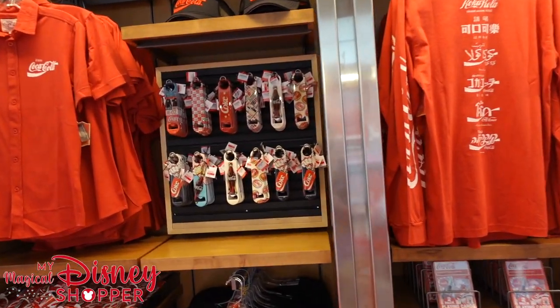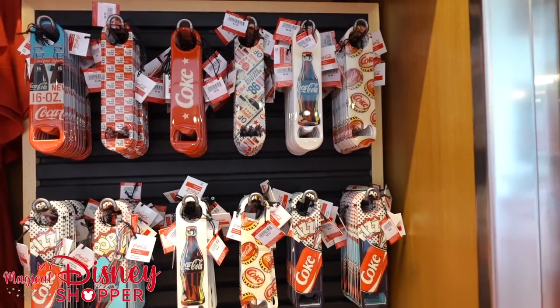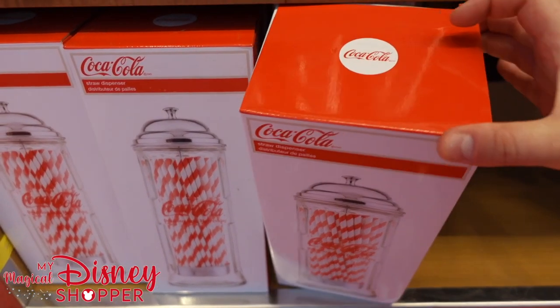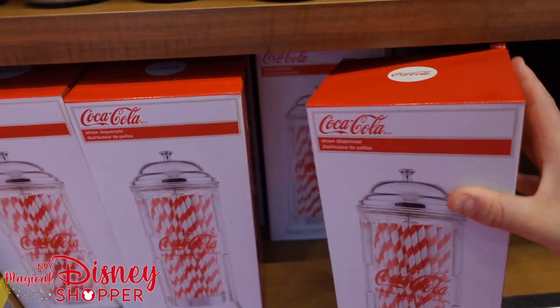Lots of bottle openers over here. Check these all out. These all are $5.99. You can get a whole bunch of different styles. Very cool. We got a straw dispenser down here. It's got those old school straws. And that goes for $27.95.